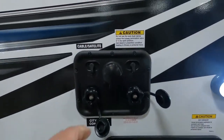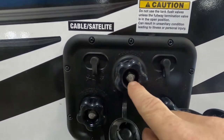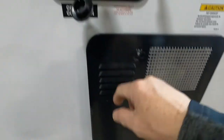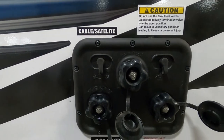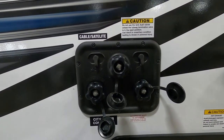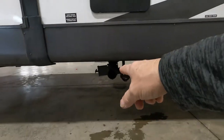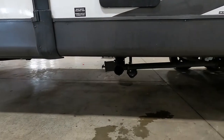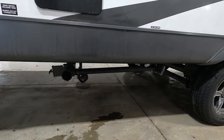Grab your water pressure regulator and come up here to this tank flush. Grab the hose at the dump station. Again, reminder, with your black handle open, hook that hose up and let that run for a good 5 minutes. That's going to wash all that nastiness out of your black tank. When it's done, remove that hose. Make sure all that washout has drained. Then close your black and pull this gray handle. That's going to be cleaner water as your sinks and your showers.